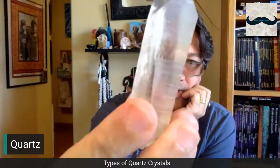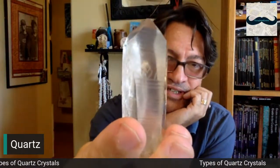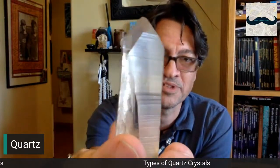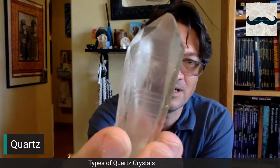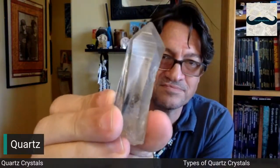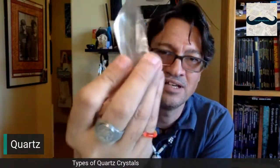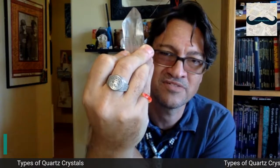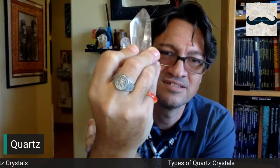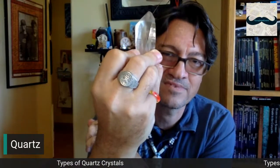There you go. So here's a quartz piece, but I don't know if you can see how there's striation. There's lines going down it. That type of quartz is called a Lemurian seed crystal. Supposedly the Lemurian people used these as record keepers, right? So one of the ways I work with these type of crystals is I will sit and meditate and just run my finger down the lines. And I start getting downloads when I'm doing that. Okay.